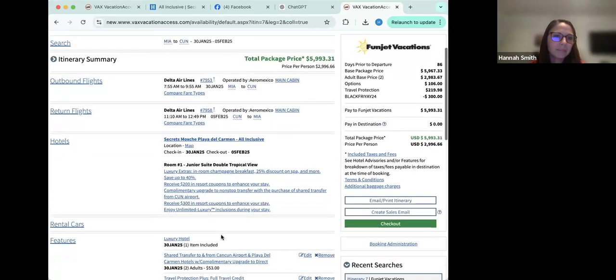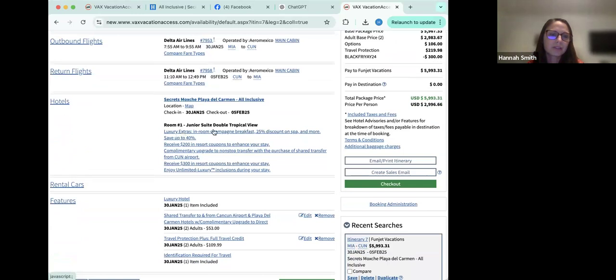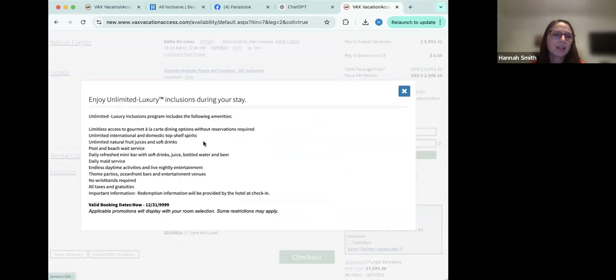Okay. So once you pull up and get to this part, it is going to remind you of all the extras on there. So there are luxury extras, in-room champagne breakfast. They get a discount on spa. They get $200 in resort coupons. Also a complimentary upgrade to a nonstop transfer. And then unlimited luxury inclusions. You can click on all of these and it'll show you exactly what they get. And so these are actually some really great extra amenities.